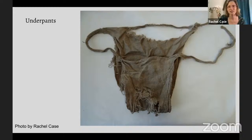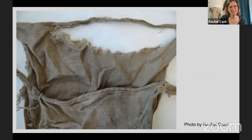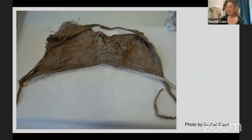This is an up close of the underpants. Like the crotch. What we're looking at here is the back edge of the underpants. This is laid out flat. One side was left open, and there are ties that tie on one side. And the other side is permanently tied, like in a knot.